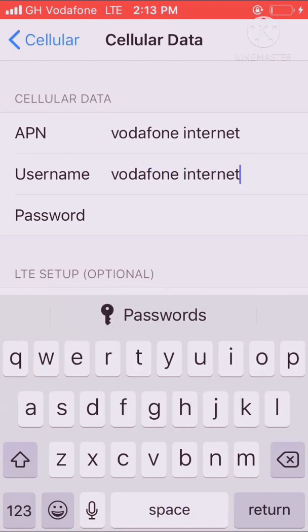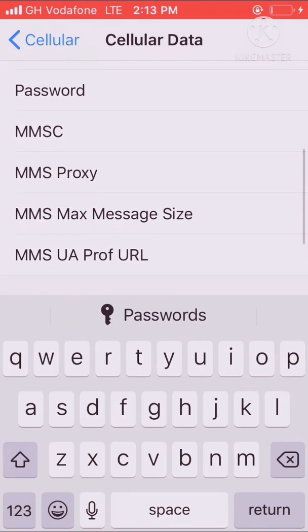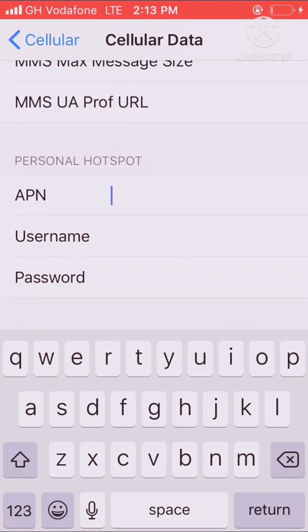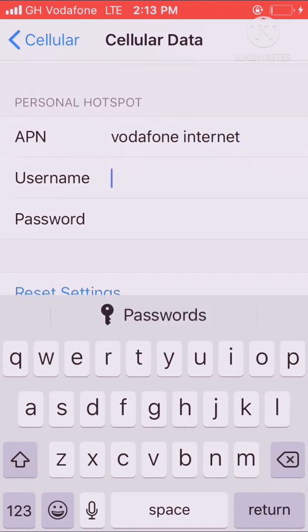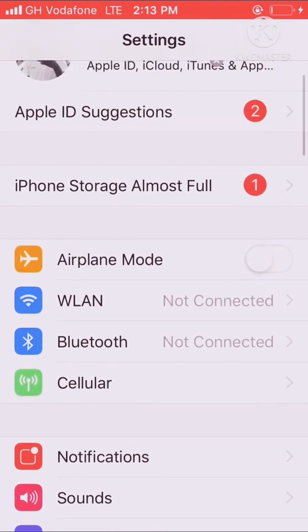Then I also come to the username, the same thing, Vodafone internet. And when you are done, just scroll down so you'll find personal hotspot. Here it is, personal hotspot. So also tap it here, Vodafone internet. Also the username. Don't worry about the password. You don't have to enter any password. So just skip that part. Vodafone internet.